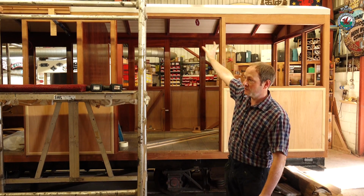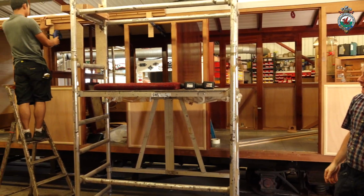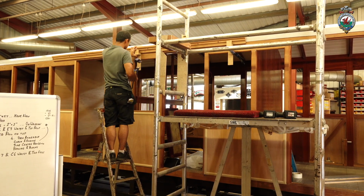Tusak's just putting the gutters on at the moment, having put the canvas on in the last day. And then he'll move on to the mouldings on the outside, which have been started, as you can see, but they've not got the waist rail moulding on yet.